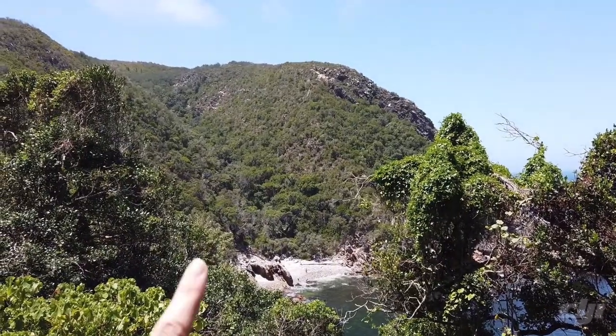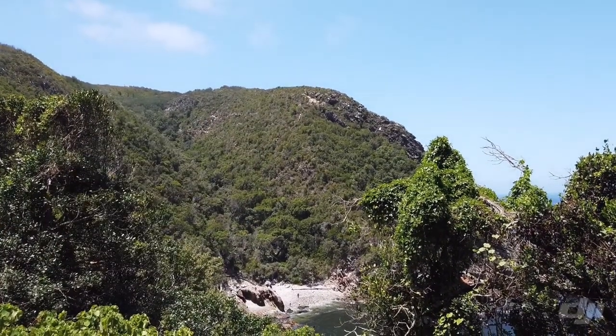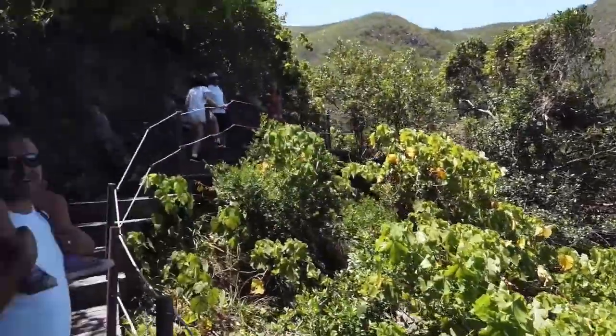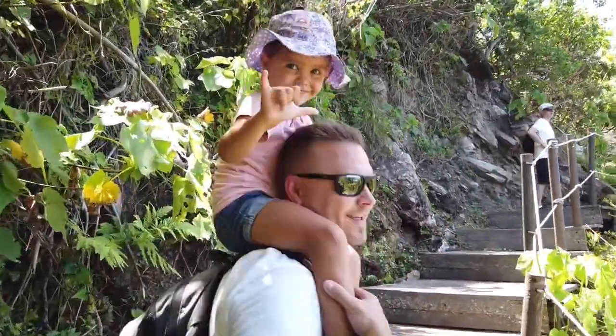So for those curious, you have to climb all the way up there to get to the viewpoint. Hope that helps you figure out if your kids are old enough for that climb or not, because it sure is challenging. I think with this one we might skip it and just do the fun part, huh?